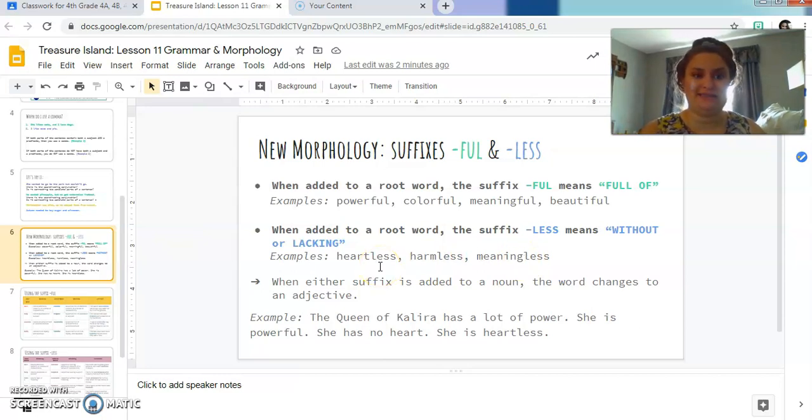And the key here is that less or full, both of these suffixes are added to the end of a noun, and they change that noun to an adjective to describe a person, place, or thing. So example, the Queen of CKLA, I made up that country, it kind of sounds like a cool country though, has a lot of power. So in this sentence, power is a noun. She is powerful. So powerful becomes an adjective. I'm describing the queen. She has no heart. Your heart is something, it's a thing, right? It's in your body. She has no heart. She is heartless. So heartless is describing the Queen of CKLA.